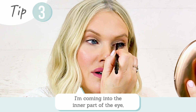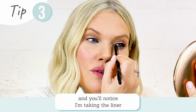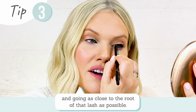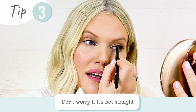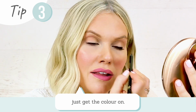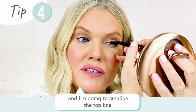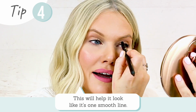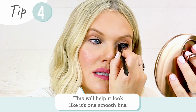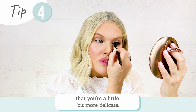I'm coming in to do more of the inner part of the eye here, and you'll notice I'm taking the liner and going as close to that root of the lash as possible. Don't worry if it's not straight, just get the colour on. Now, before this dries and sets in place, I'm going to take the smudgy end and smudge the top line. What this does is it smudges the line to look like it's one smooth line. Just be careful when you get to the inner part of the eye that you go a little bit more delicate.